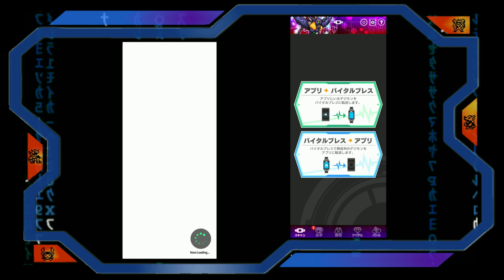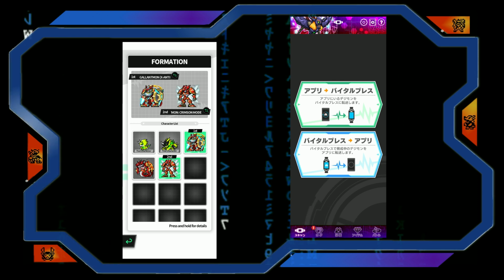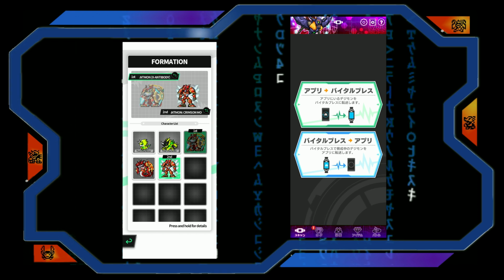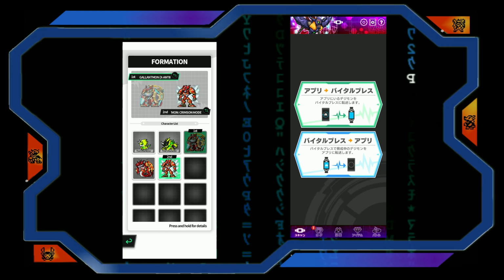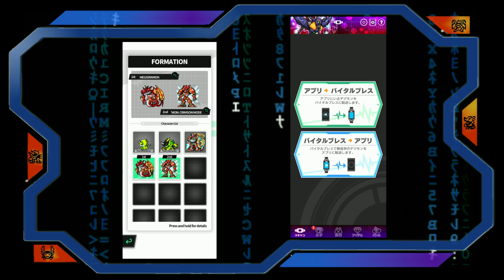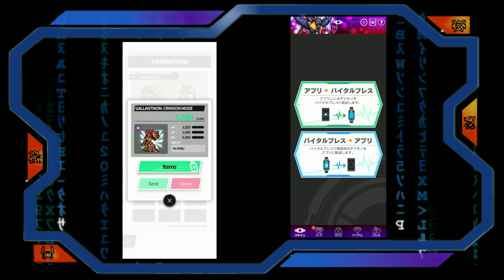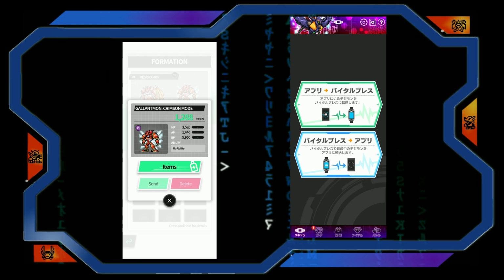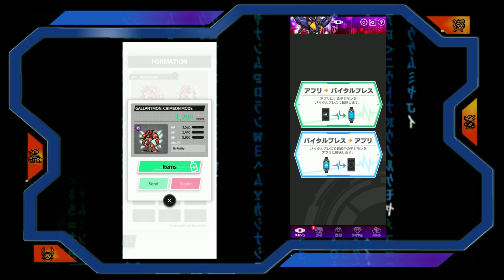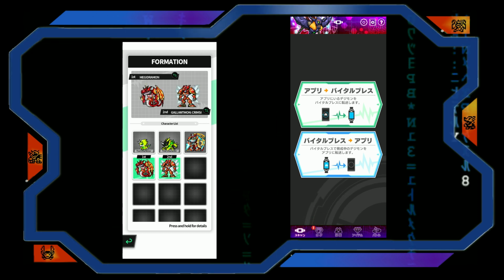The assign icons let you set the team formation of your Digimon for team battle. To change the formation, press the Digimon's name like this, and then change it to whichever Digimon you want. When you press and hold the Digimon, it will show you the items icon, send and delete. If your Digimon is in the formation, the send and delete buttons are grayed out. There is no OK button on the screen, so you have to force back and press OK.